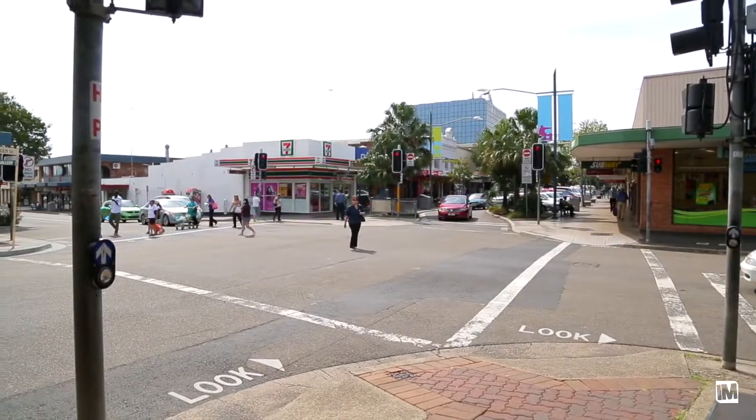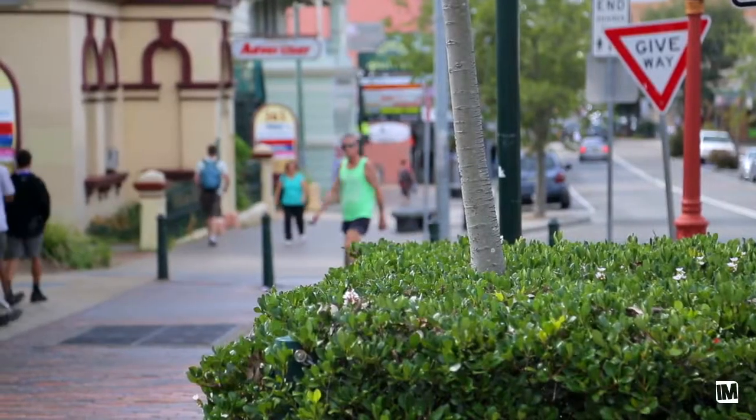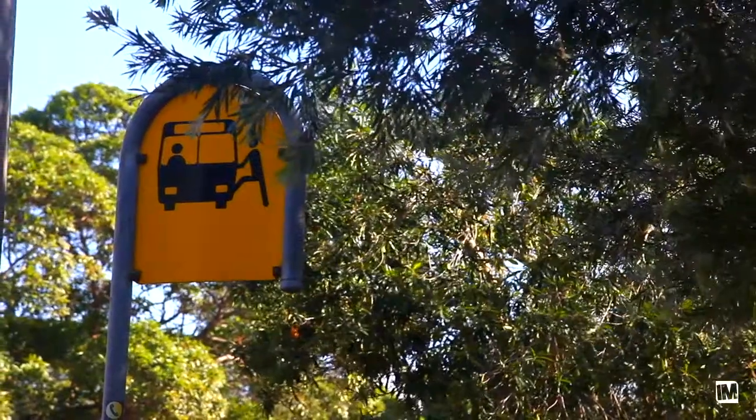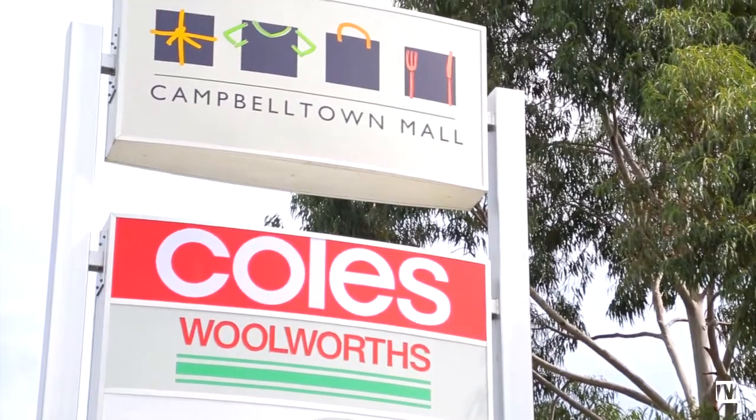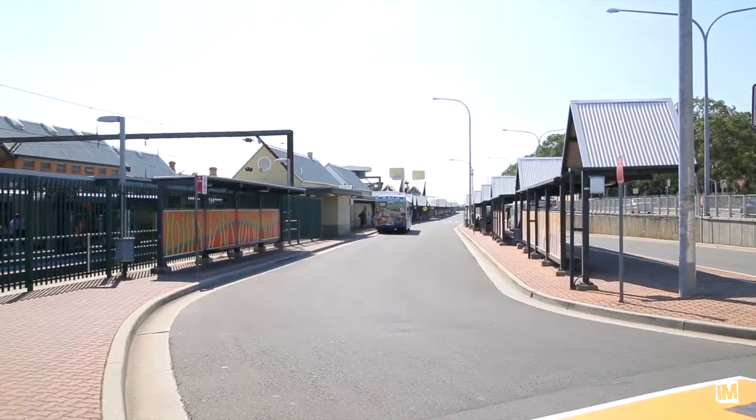Only 400 metres from the centre of town, the property is conveniently located next to a regular bus service, local schools, Campbelltown Mall and Campbelltown train station. With so many features in this sought-after location, makes 33 Allman Street the place to be.